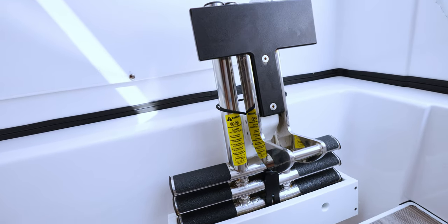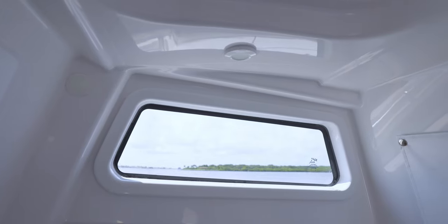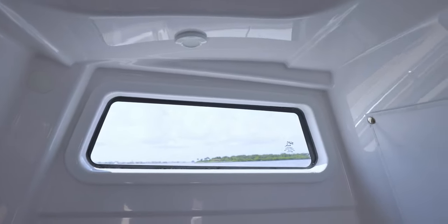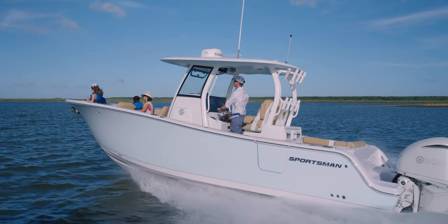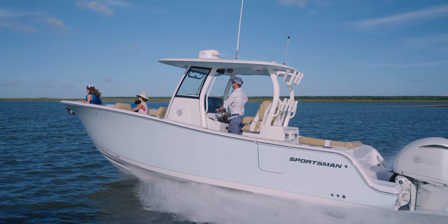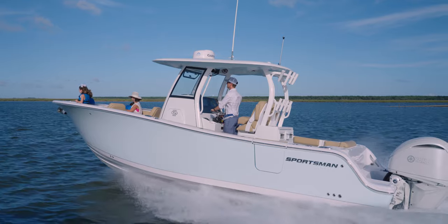When designing the space, it was extremely important to bring in plenty of sunlight. To achieve this, a large horizontal window on the starboard side was designed in. For the all-new Open 282, we've designed a dedicated console that is the perfect size for a 28-foot boat.